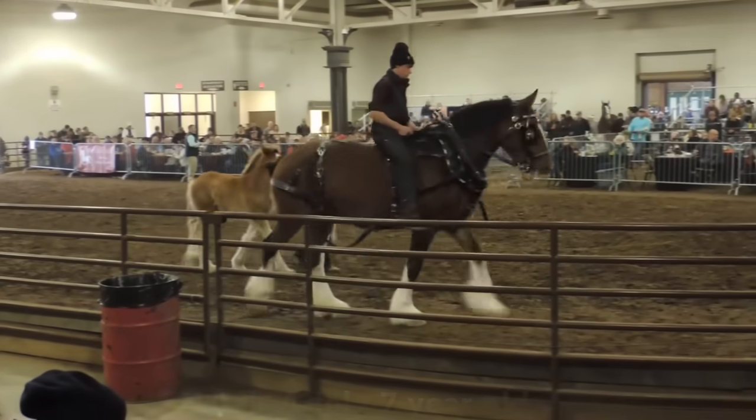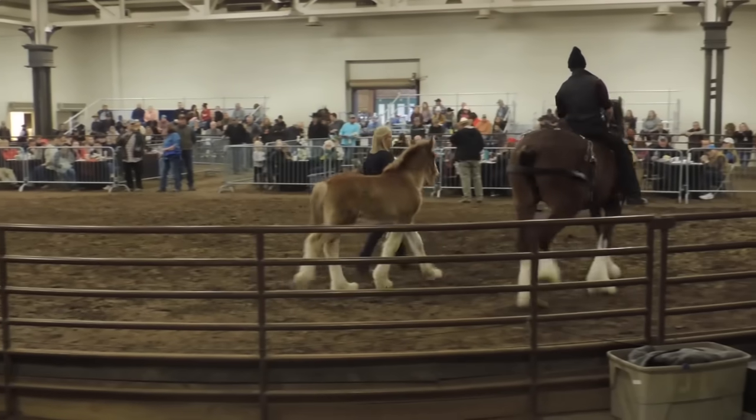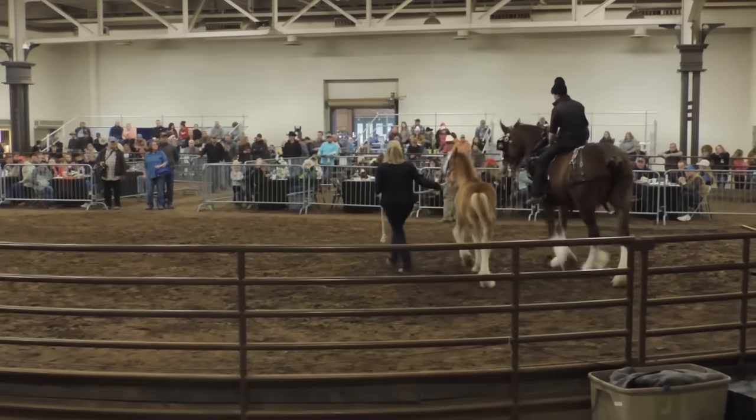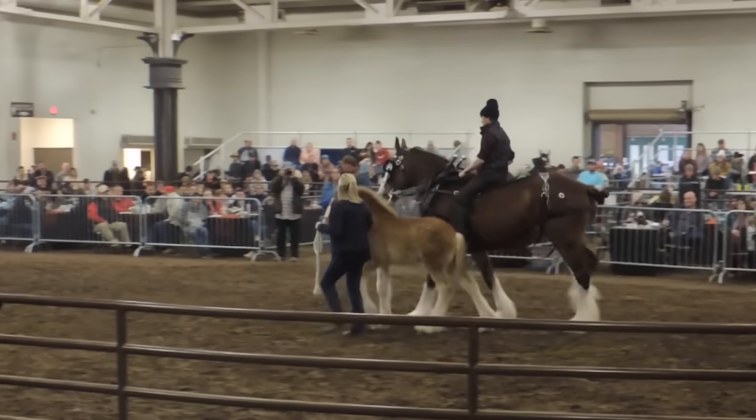Supervision. Easy keeper, well-mannered, she loads, she grooms, she's easy to catch. She stands for the farrier. Boys, I tell you what, she's got her own. She's got the harness, she's being rode, she's got the baby.